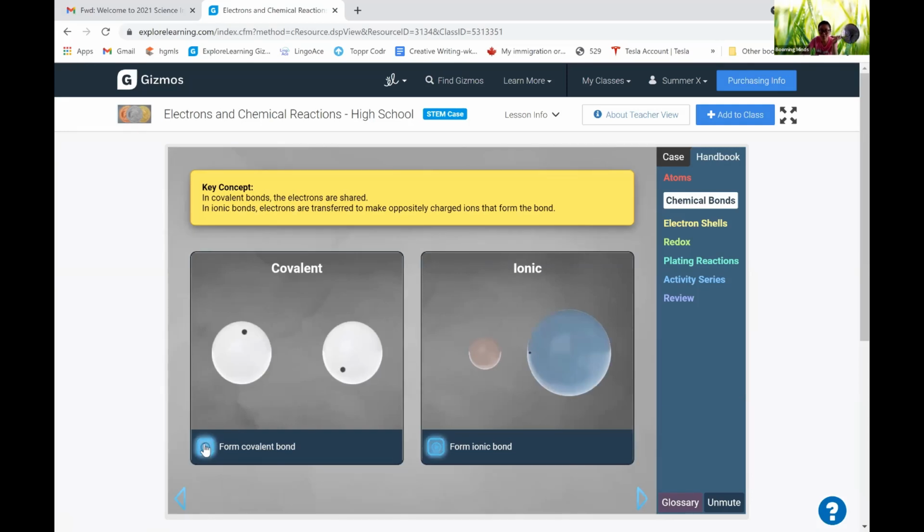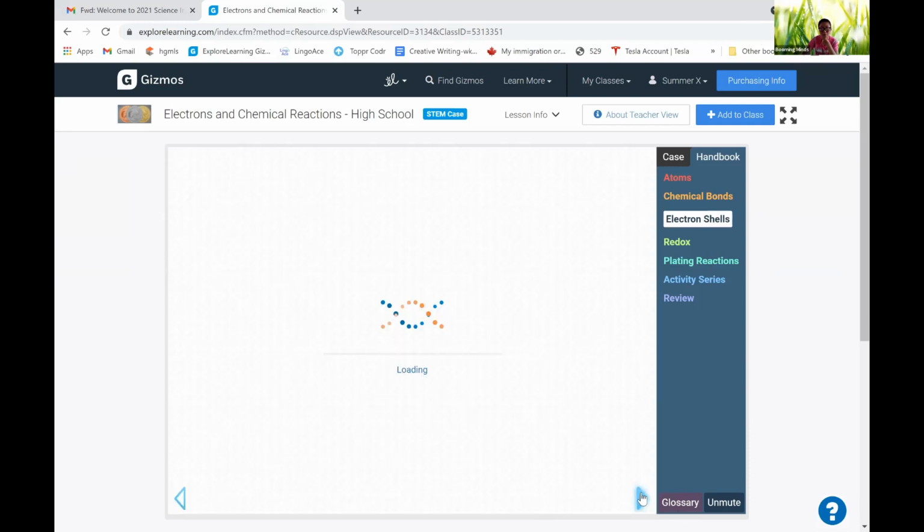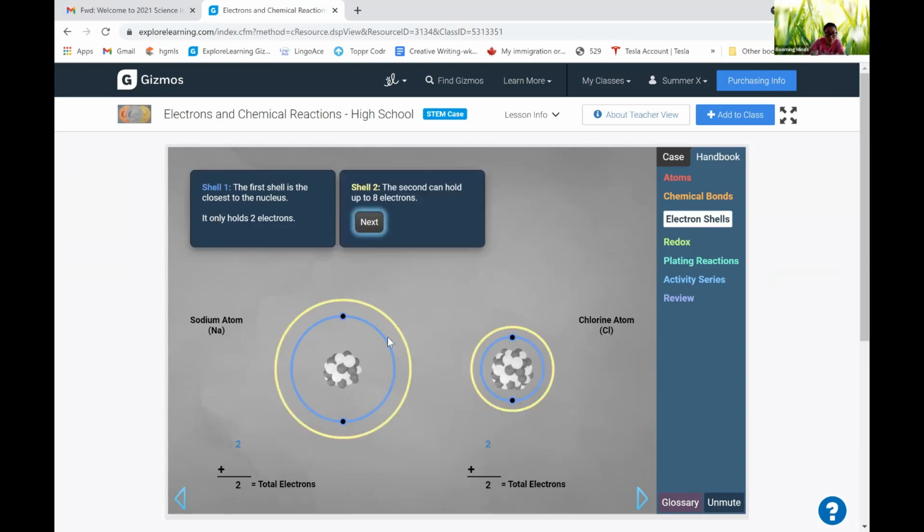So here are some examples. Covalent, share. Ionic, transfer. See, there's only one thing that's being transferred, and these black circles that you see are electrons. Atoms hold their electrons in shells. This is an example of electrons being transferred. And it gives you this process of filling in, right? So it gives you some examples of different shells.